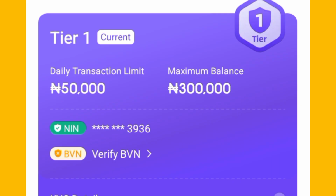So you can see tier 1. Immediately you register the Palmpay account, you will be automatically assigned to tier 1. Then you can decide to later upgrade it, and you know the importance of upgrading your account. You can see tier 1 current daily transaction is 50,000 naira, and maximum balance I can have on my account is 300,000 naira. That is if I have not upgraded the account.